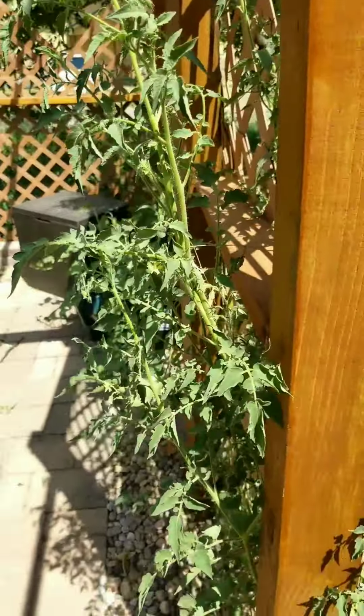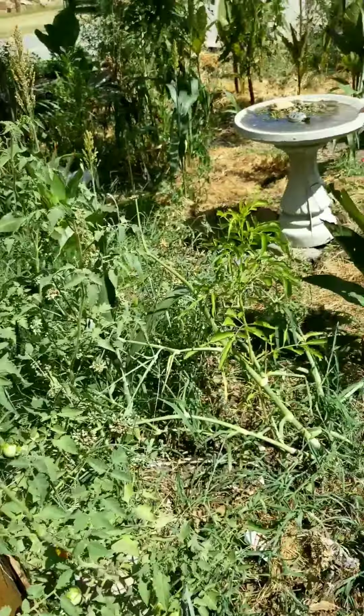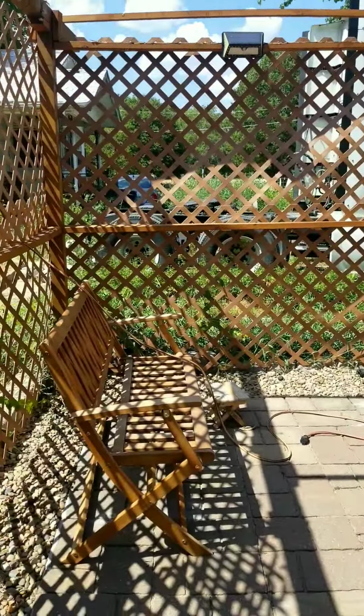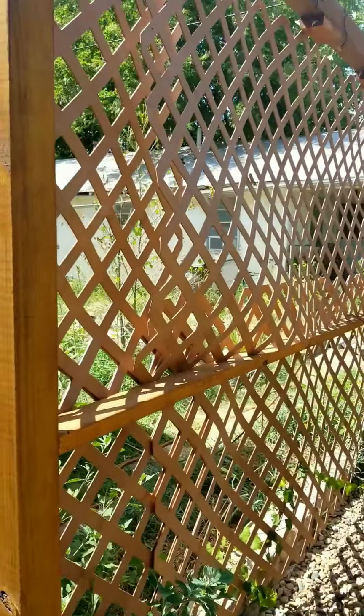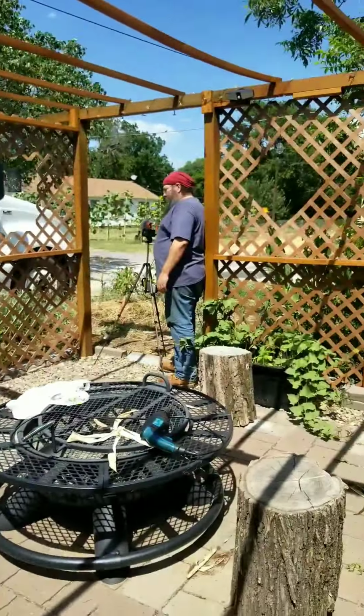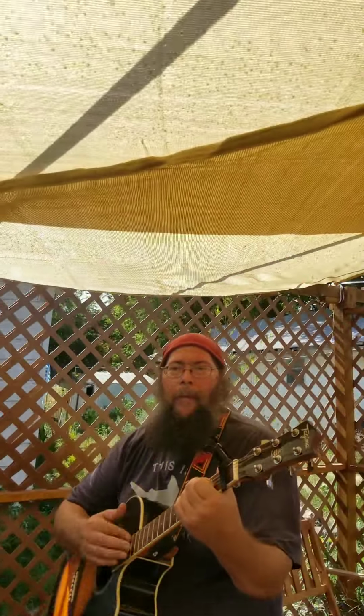Hey, Tomato, how's it going? Grapes just aren't making any shade yet. Stupid grasshopper. I think the plastic is melting. Oh, gotta go. Of course.